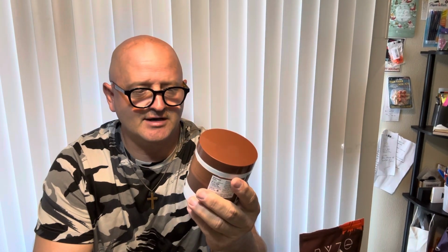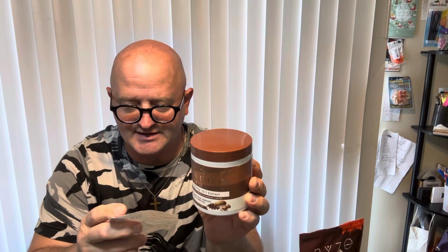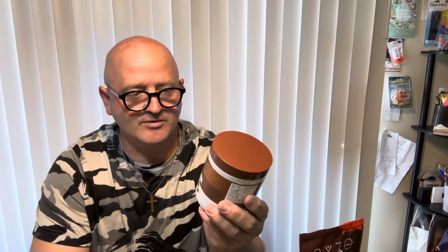And then I got this other one. This is mushroom coffee blend, 10-to-1 extract. How many servings? This one, oh, this has 90 servings. 1 teaspoon, 90 servings. And it's only $19.75. So this is really inexpensive.